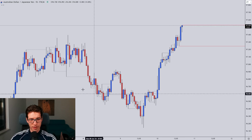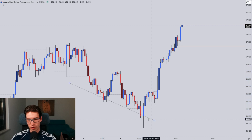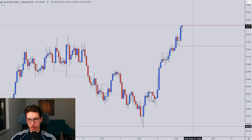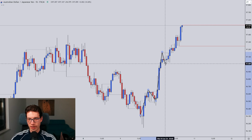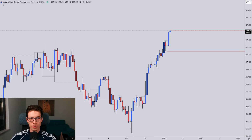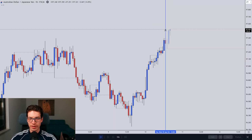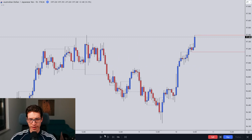Then what happened? Descending channel right here. So descending channel structure, reversal from a descending, push up, pull back, no shift, push, pull back, push. So I do currently have an order on, but did I have an order on anywhere here? Let's run through this price action.